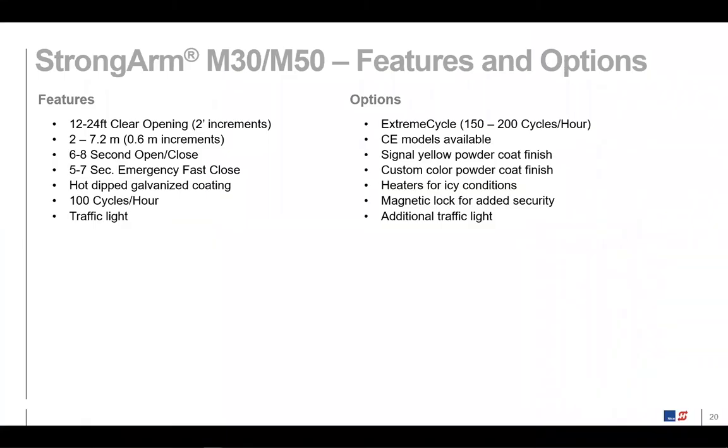I think we might have covered all this, but most of the features on the left we've covered. Hot dip galvanized coating, that's the standard. 100 cycles per hour, but I just mentioned if you want more throughput through that, you can put on what we call the extreme cycle option. And as you see on the right here under options, the extreme cycle gives 150 to 200 cycles per hour, right? One traffic light comes with it. You can order more traffic lights. There's 4 mount points on the pivot and catch posts for putting on traffic lights. If you're using it for bidirectional traffic, obviously you're going to want at least 2 traffic lights on there, right?